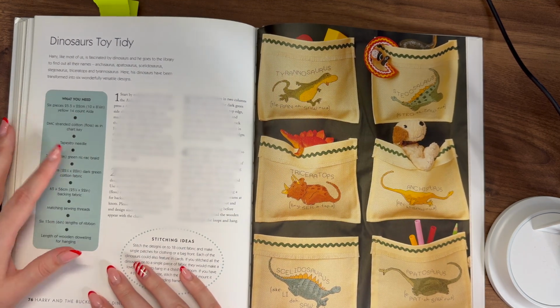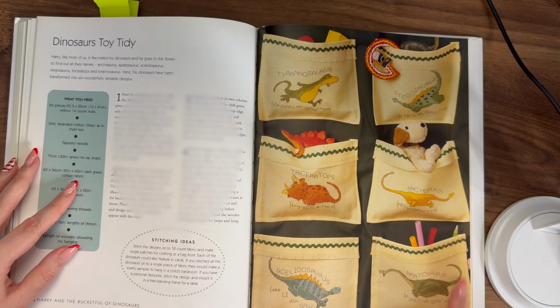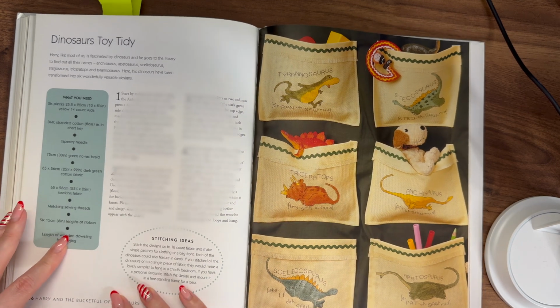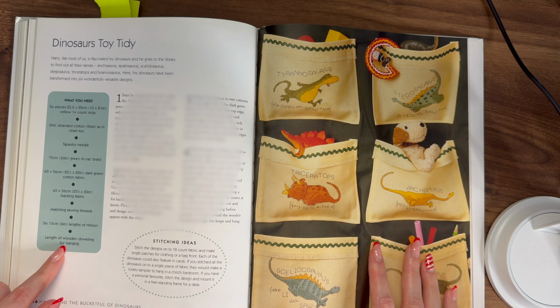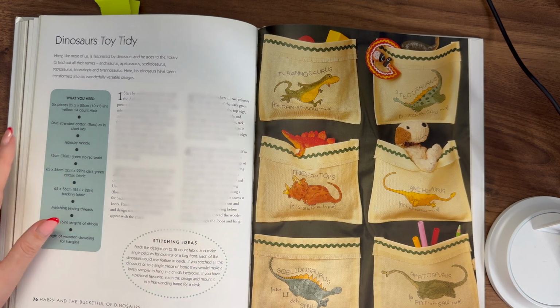Uses DMC threads, some rickrack braid on the top again, some dark green cotton fabric to attach them all onto the back, some sewing threads to attach them all, some ribbon, I don't know where the ribbon goes, and some wooden doweling to hang it. Yeah, these would make really cool patches or something like that.